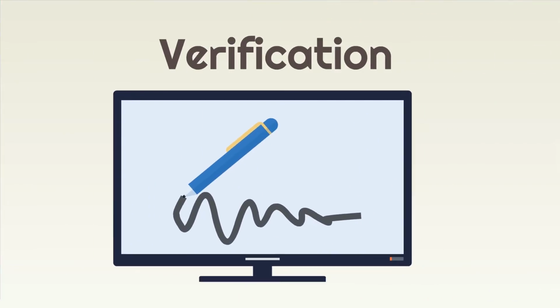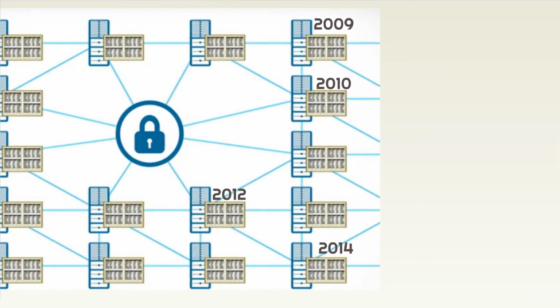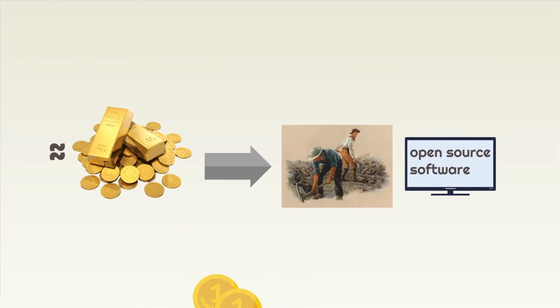Transactions are authorized using a digital signature and verification procedures, and are then stored on the blockchain, an online ledger of all Bitcoin transactions ever made. But how many Bitcoins are out there?